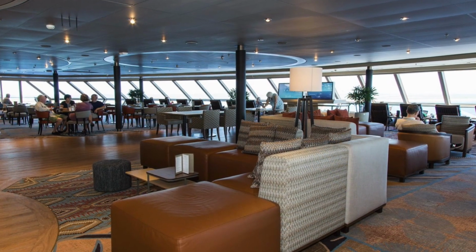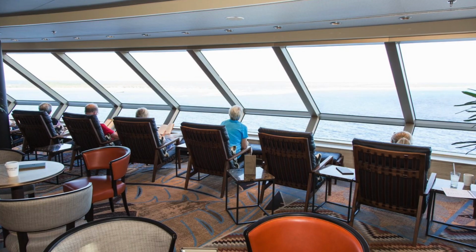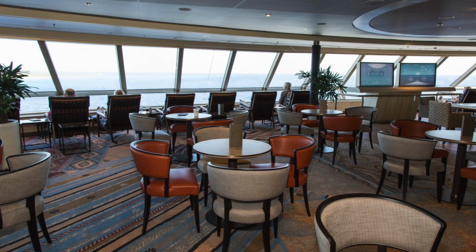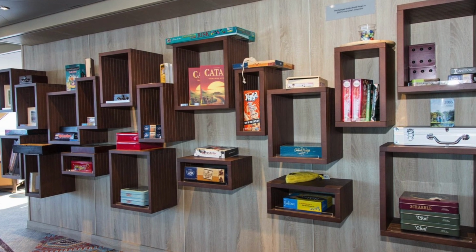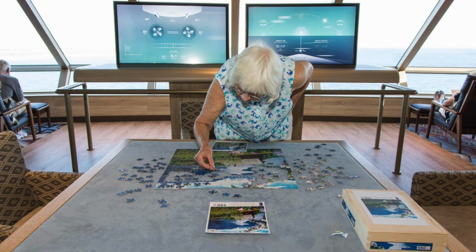Deck 11 is the observation deck. During the day, the crow's nest at the bow of the ship is a popular hangout for people of all ages. With a wall made of windows, this is a relaxing place to sit in a comfy chair and socialize. There are plenty of games to satisfy your competitive streak, or if you're looking for something on the quieter side, there's always a puzzle waiting to be completed.